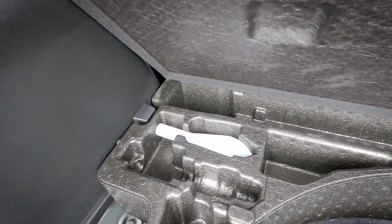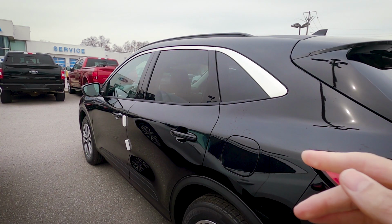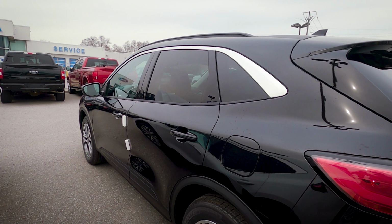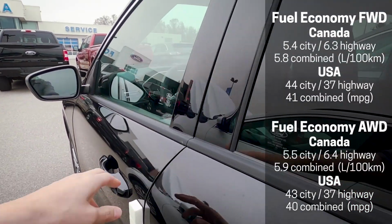We've also got our little spigot if we ever need to fill up using a jerry can, and we've got a little bit of storage along both sides. In order to be able to fill up gas in the vehicle, it is a fairly straightforward process. Now, one thing about the hybrids is that we do have to be unlocked in order for it to happen.